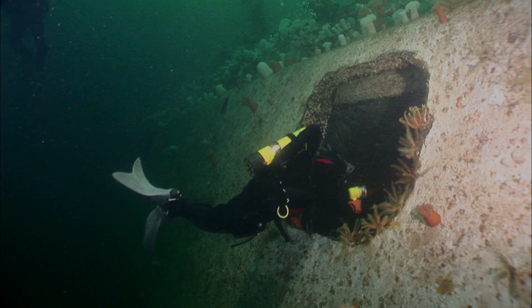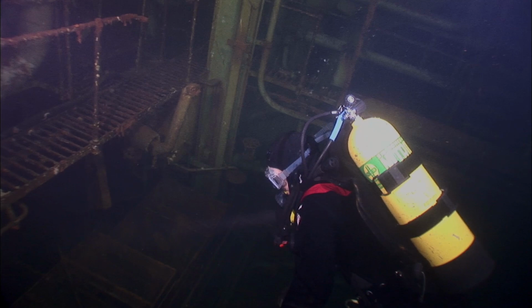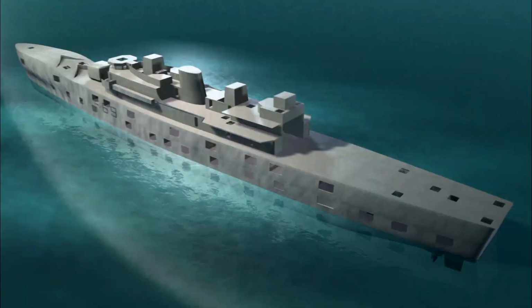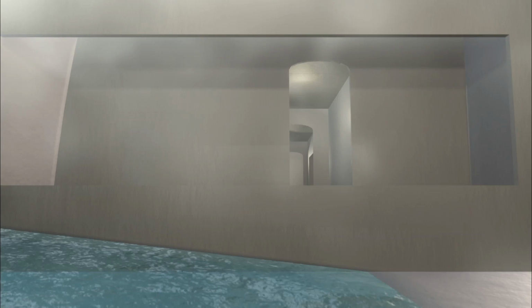The adventure of diving a wreck is getting inside the ship. And that means cutting access holes, enough of them so divers can get in and get out. These holes also help flood the ship in the sinking process. And all over the ship, there are vent holes to let the air inside the ship escape as the water rushes in.